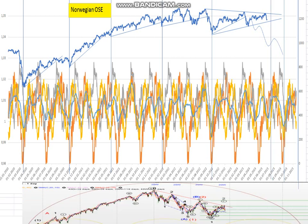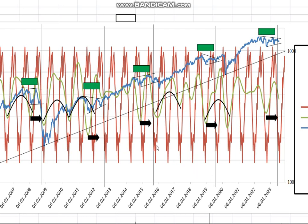And a bit longer term for the Norwegian index. Here I have the 40-week cycle for the Norwegian index, and I have a wavelet showing the 40-week cycle. I could mention sometimes we have two cycles merging into one, as we see here, and we have a typical topping formation in the 3.5-year cycle.